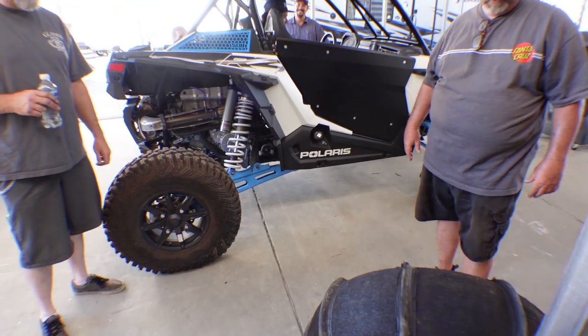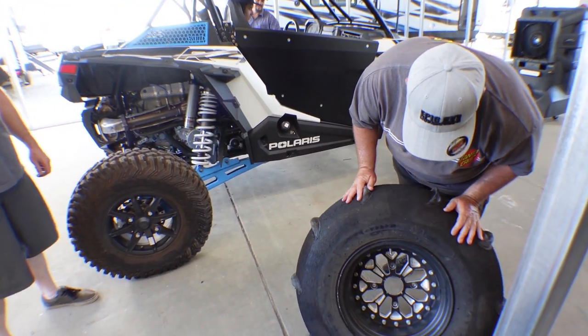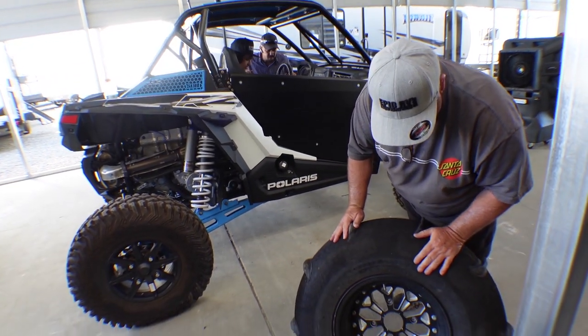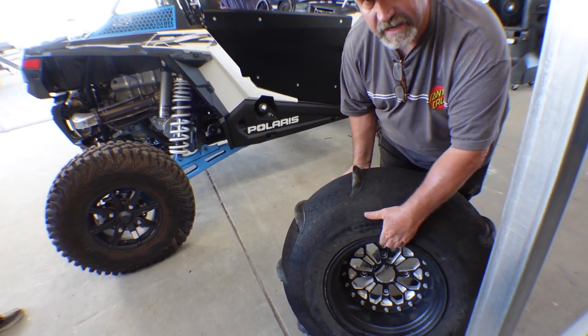That's a 30, what, 10-inch wheel? That's the inside of the tire. Is that a 10-inch wheel? This is a 10-inch. This is also the SANDCRAFT. This is their original wheel. That's a 32, really light, right? For the whole setup. Yeah.